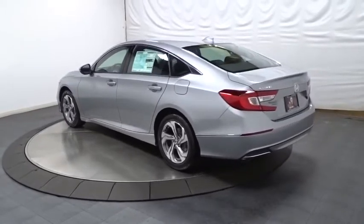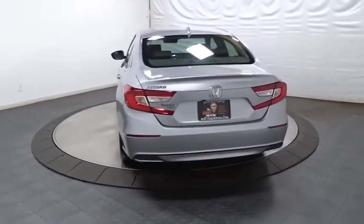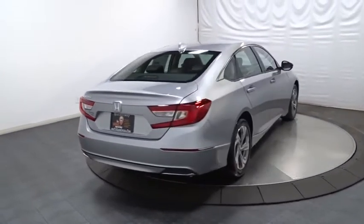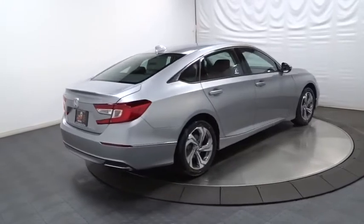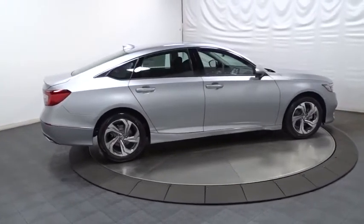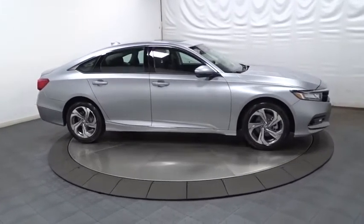Keyless entry, backup camera, leather-wrapped steering wheel, Bluetooth, front-wheel drive, fog lights, trip computer, Sirius satellite radio, outside temperature gauge, tachometer, brake assist, engine immobilizer, body color door handles, low tire pressure warning, power rear window sunshade, leather shift knob.